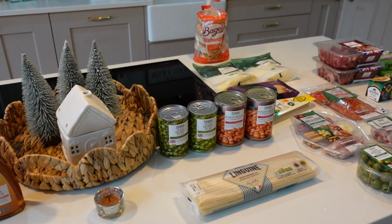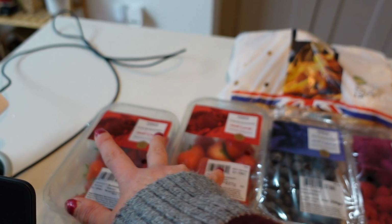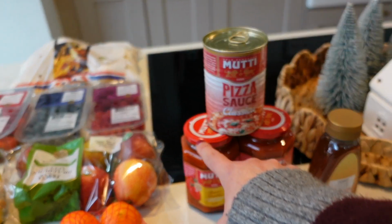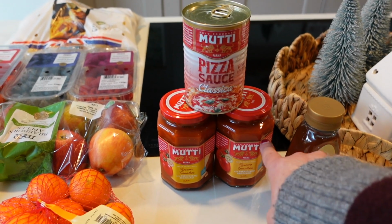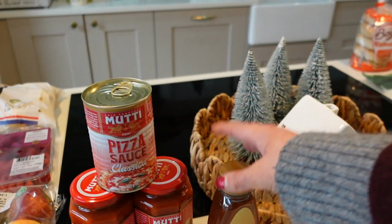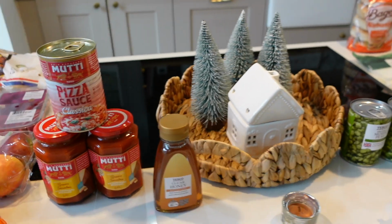And then over here is everything else. So this is kind of non-Christmas, just stuff to have in. So I've got Maris Piper potatoes for mash on Sunday, strawberries, blueberries, raspberries, apples, bananas and oranges. I've got 2 pasta sauces that are still on offer for £2, and they're really nice, and that's going to go with my Italian meatballs that I've got in the freezer. I've got the pizza sauce to do homemade pizzas with on Saturday. I've got honey, which we go through quite a lot of anyway, but I need it for various recipes in the run up to Christmas and including Christmas.